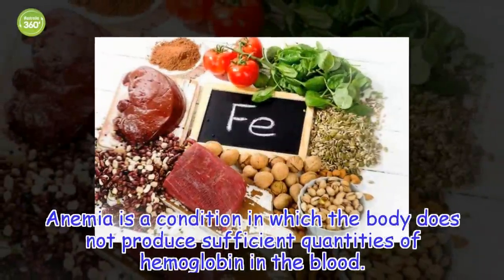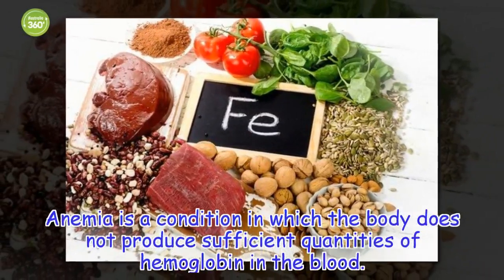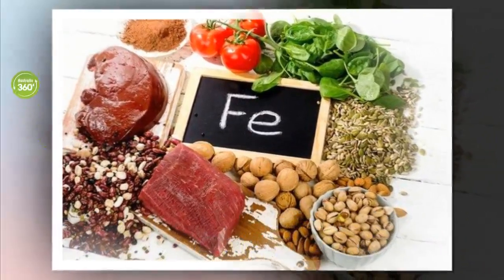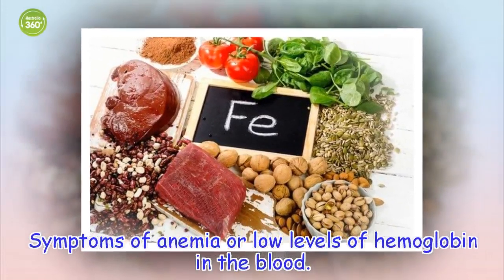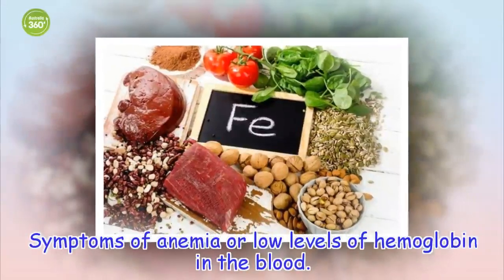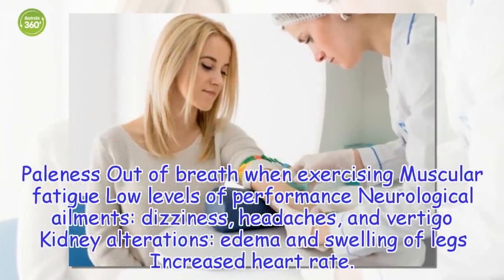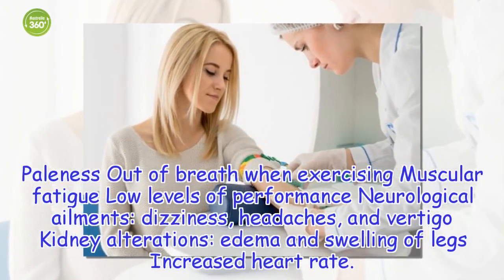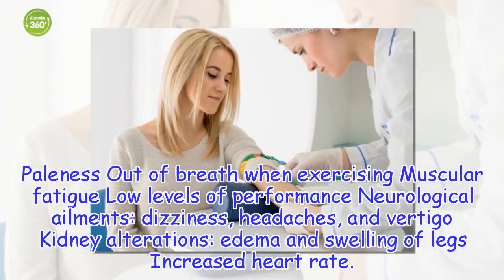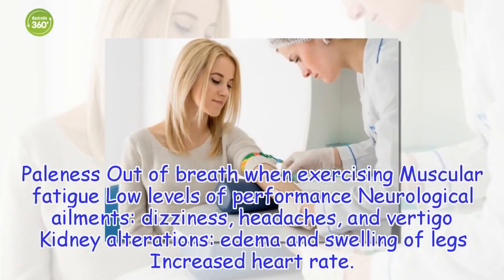Anemia is a condition in which the body does not produce sufficient quantities of hemoglobin in the blood. Symptoms of anemia or low levels of hemoglobin in the blood: paleness, out of breath when exercising, muscular fatigue, low levels of performance, neurological ailments, dizziness, headaches, and vertigo, kidney alterations, edema and swelling of legs, increased heart rate.